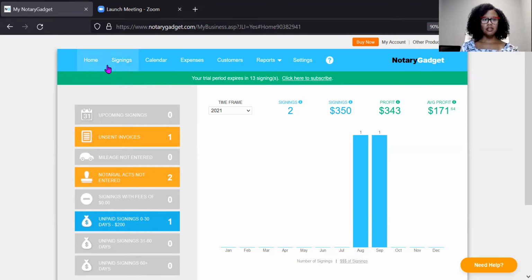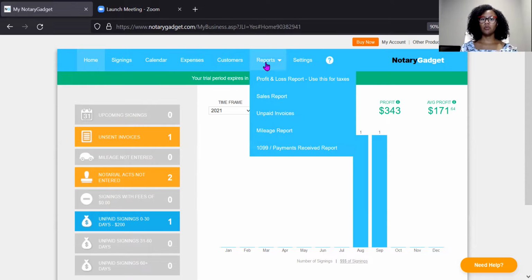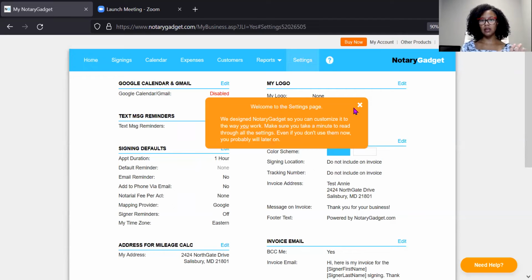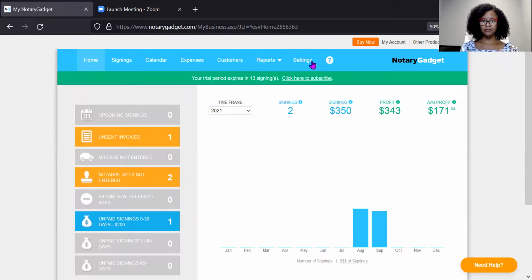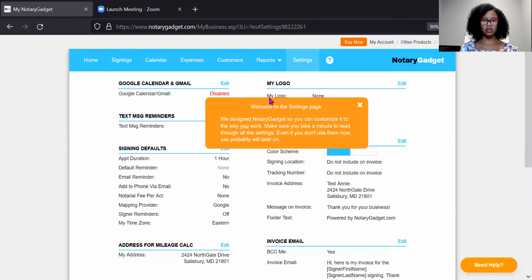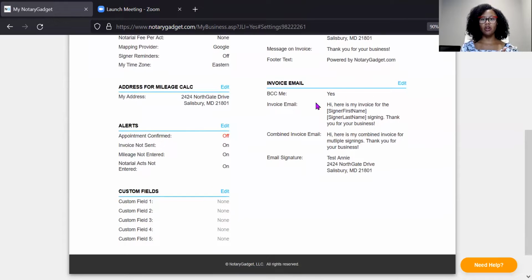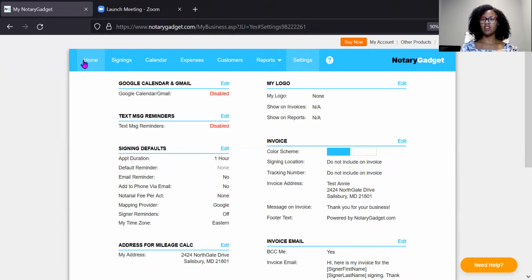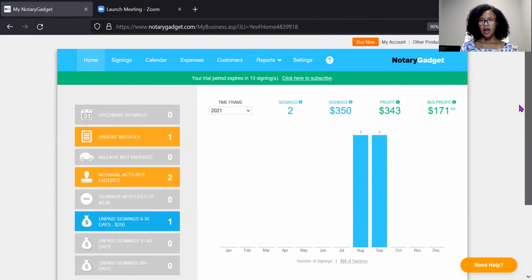All right, so up at the top, you have the home screen, which is this page here. It has a signings tab, a calendar, expenses, customer reports, and settings. When you first start, you immediately want to go into settings and get all of this squared away. In your settings, you're going to put in your default location, what you want your invoices to look like, what your email is going to be, just different stuff. You set that up, and then you're ready to rock and roll.